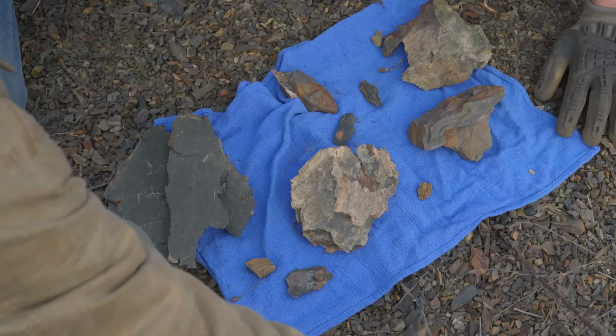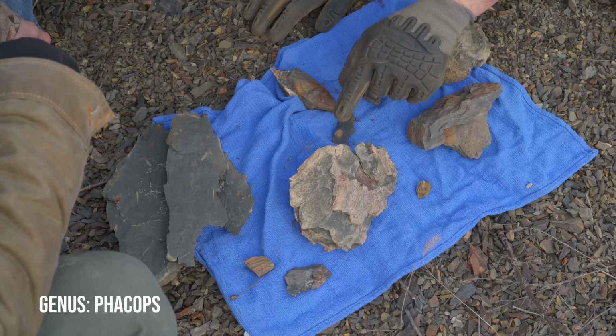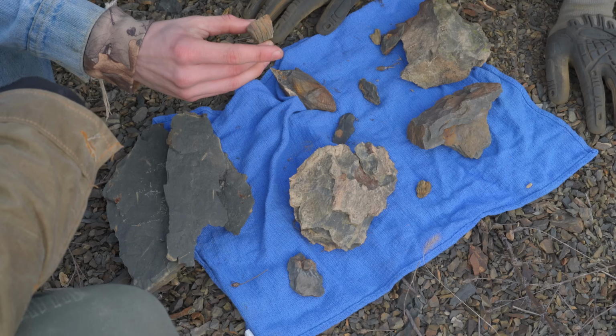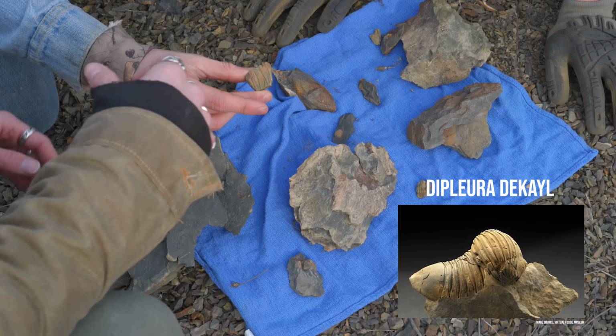All right, so what are we looking at? This is what we found so far? Yeah, so this is a Phacops. This is another Phacops body. And then this is a disarticulated Phacops. Oh, I see. This piece is a chunk of the larger trilobites called Dipleura dekayi. And those are the ones that can be like a foot long? Yes.